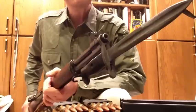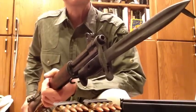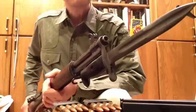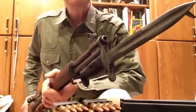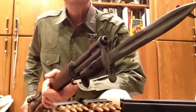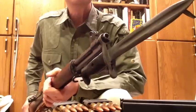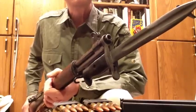It's the M1 Garand US rifle. Clip-fed, gas-operated, semi-automatic, chambering the US 30 M1 caliber.